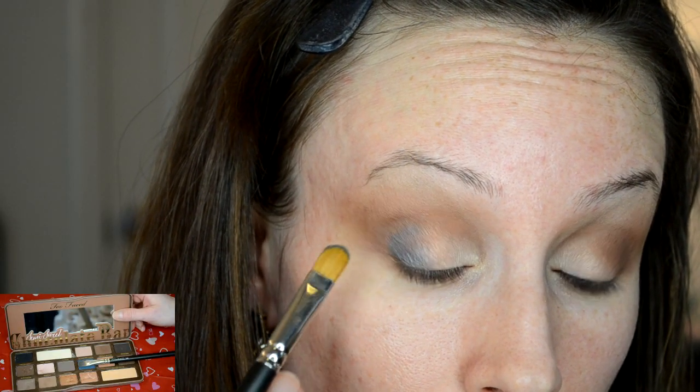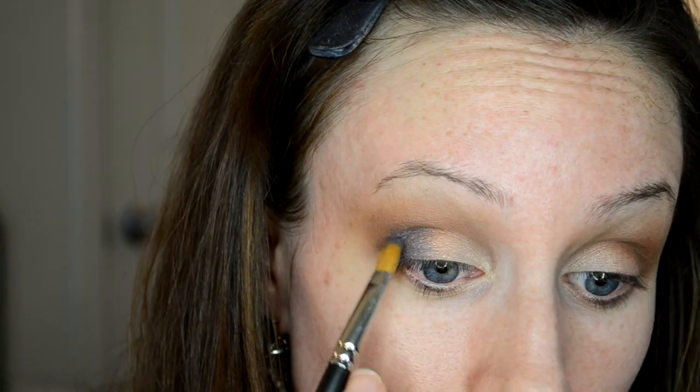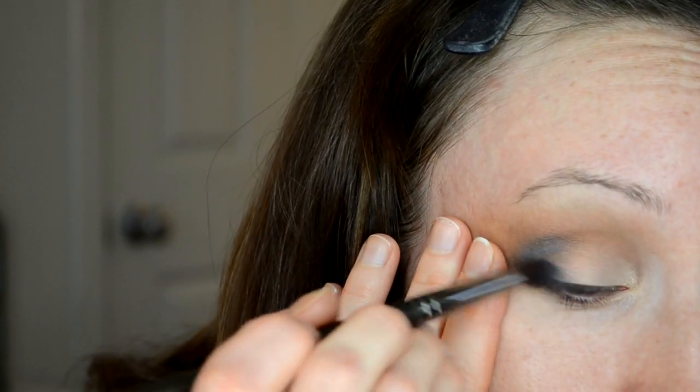Now we're going to start to pack on our blue shade. This is the Blueberry Swirl color in the palette. I'm using a MAC 242. I wanted a brush that can really pack on the color, because I'm going to have to pack on this blueberry color several times. And then as I pack it, I'm blending it out with the Makeup Geek, I think this is the Outer V brush.